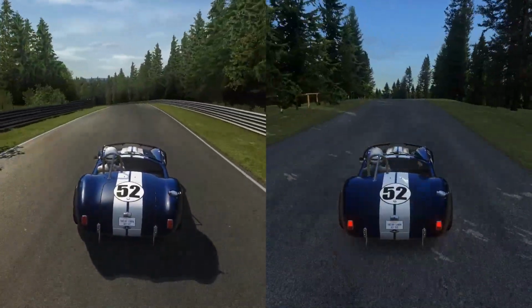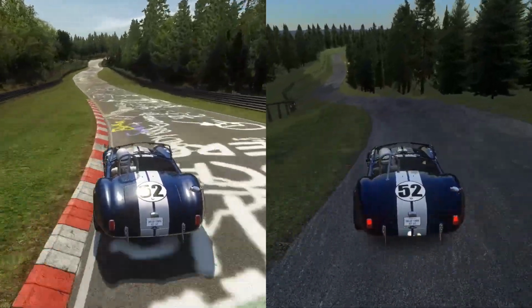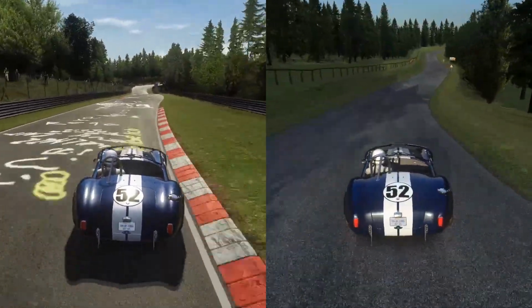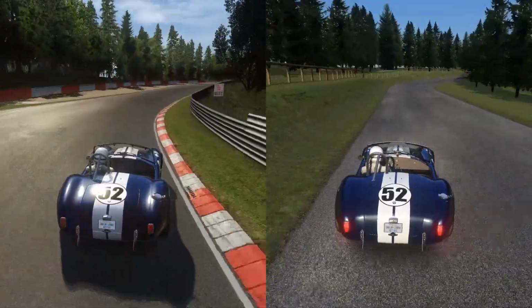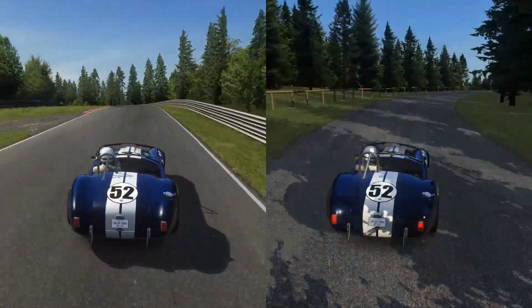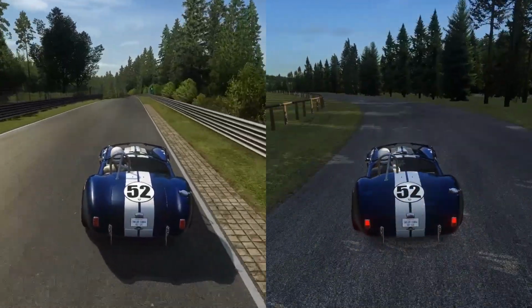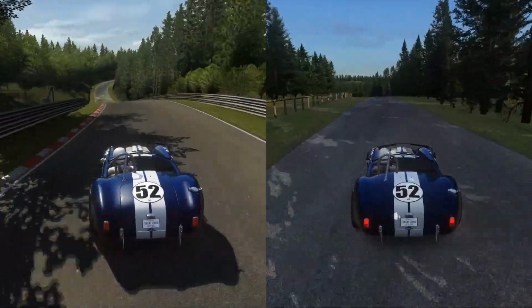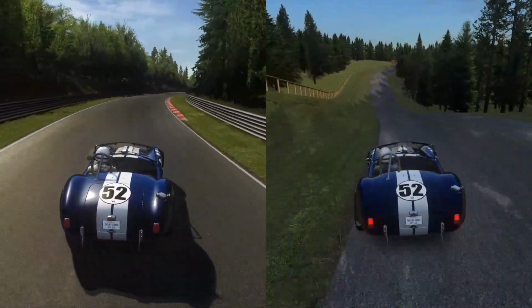Up the hill down towards the jump. This corner always gets me. It's much tighter in the old circuit than in the modern circuit. And we come down to the jump here. Again, tightening corners. Down into the Pflanzgarten now, taking it real easy because those trees are right there. You don't want to go off here.